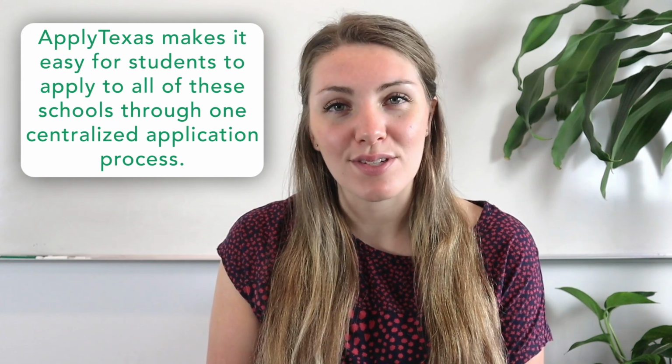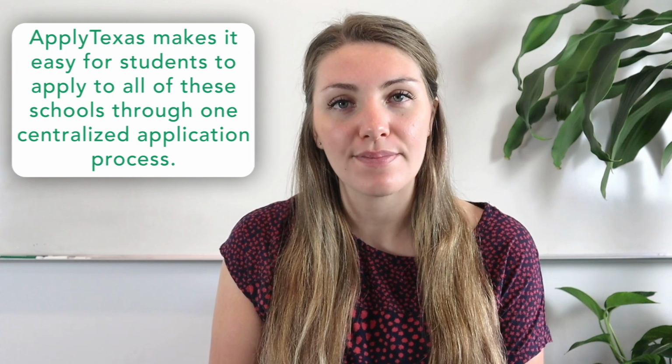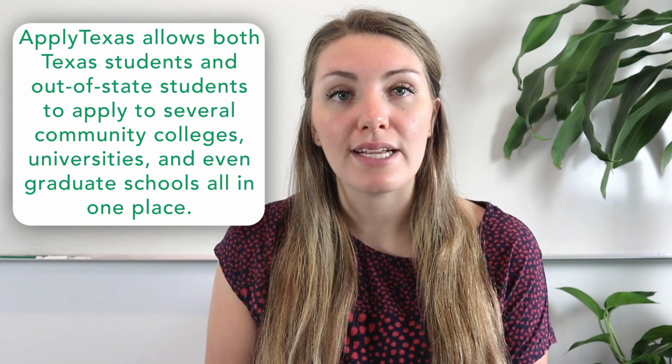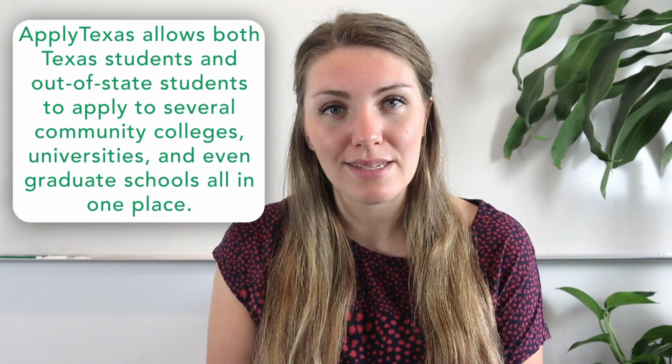So today, we're going to talk about ApplyTexas. For students interested in the University of Texas, Texas A&M University, or many of the other wonderful schools in the state of Texas, ApplyTexas makes it easy for students to apply to all of those schools through one centralized application process. ApplyTexas allows both Texas students and students from out of state to apply to several community colleges, universities, and even graduate schools all in one place. It's kind of like the Common App, specifically designed to serve those schools in Texas.